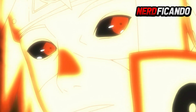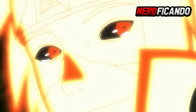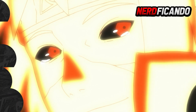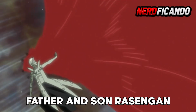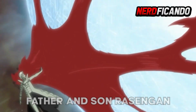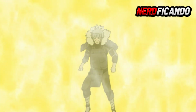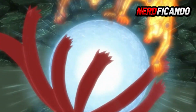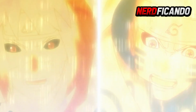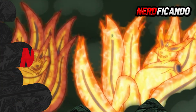With this transformation, Minato's already incredible speed became even greater, and the power of all his techniques increased greatly, including the Hiraishin. Father and Son Rasengan. This was a Rasengan that Minato used alongside Naruto to attack the Jinchuriki Obito. To perform this technique, Naruto and Minato entered the Bijuu mode and together created a giant Rasengan, with Naruto adding Sage Chakra to the jutsu to defeat the Jinchuriki of the Ten Tails. The result is a highly powerful jutsu with immense destructive power. Unfortunately, the jutsu didn't work on Obito.